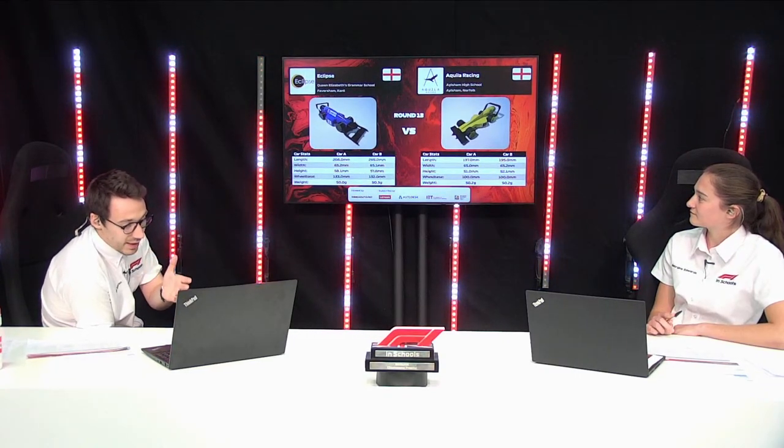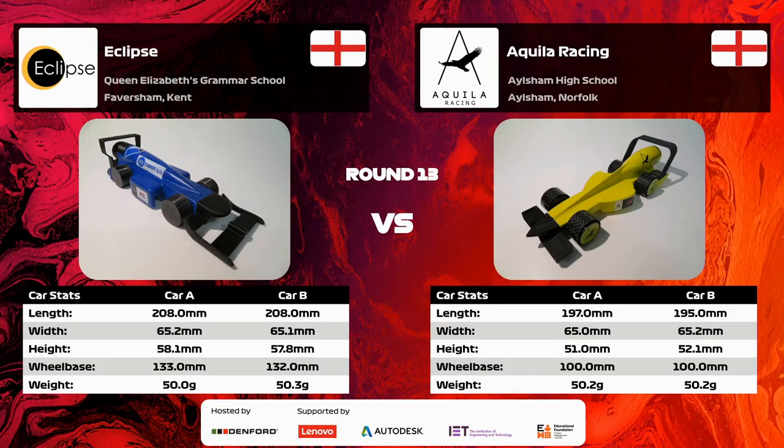Here we go then. Eclipse, they're from Faversham in Kent. With their name, exploring all the options, they went with the one that best they could, that is Eclipse, and I imagine they want to eclipse all of the other competition. Difference in the weight, but not much. They've just scraped in there with the weight. The 50 grams exact, yeah. It's always a good weight to have.